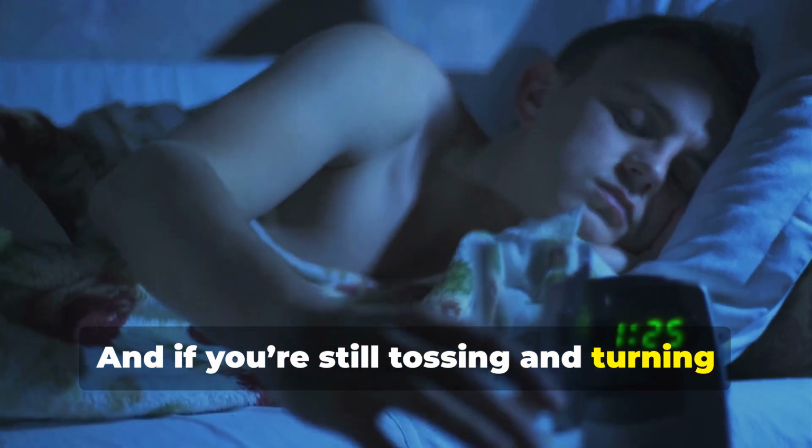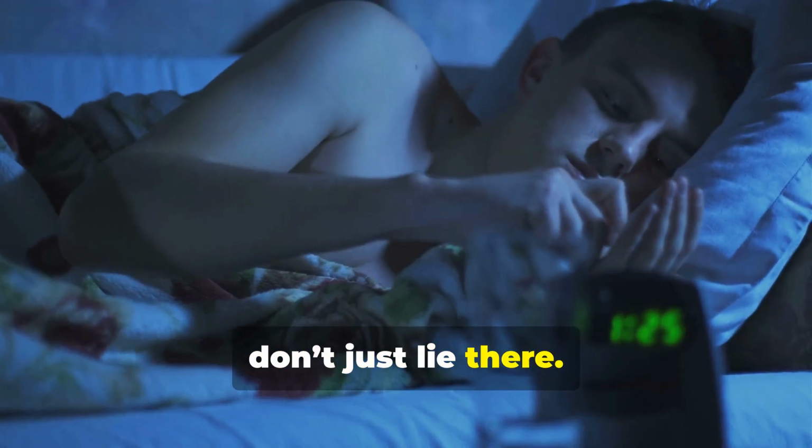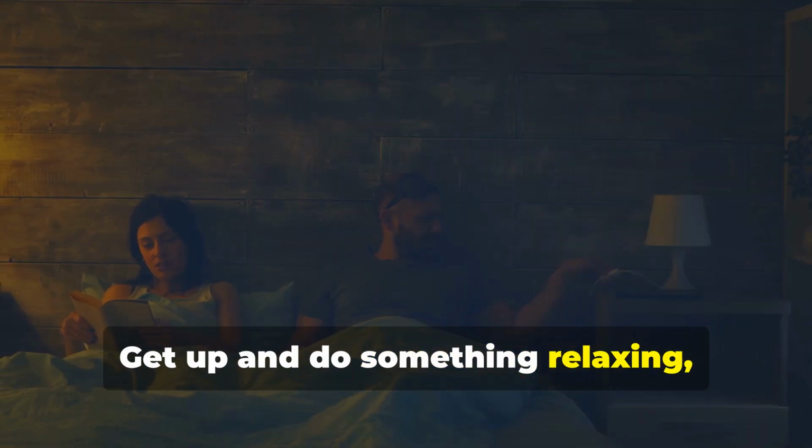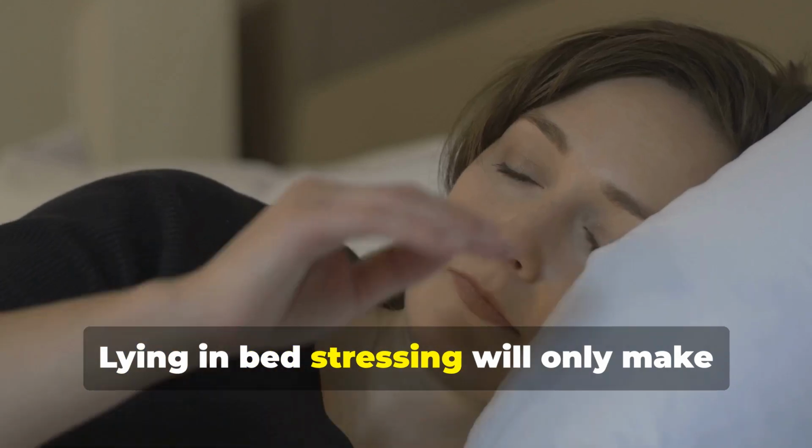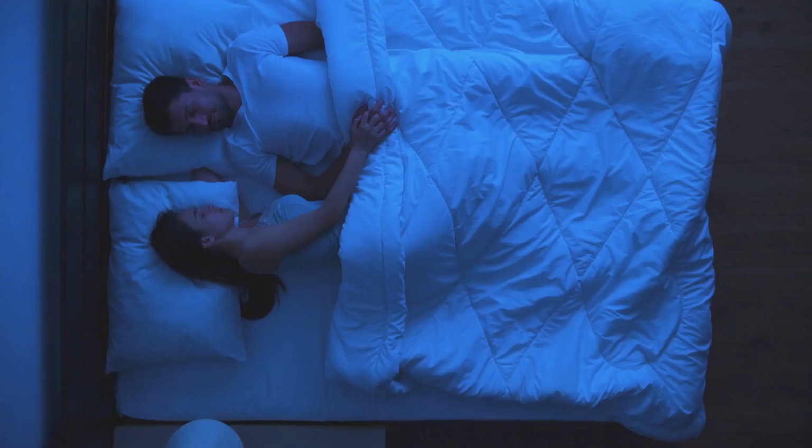And if you're still tossing and turning after 20 minutes, don't just lie there. Get up and do something relaxing, but slightly boring, until you feel sleepy again. Lying in bed stressing will only make things worse.